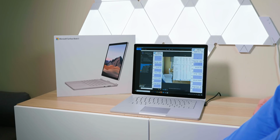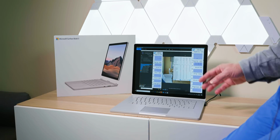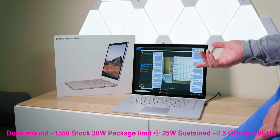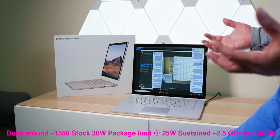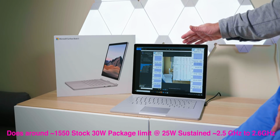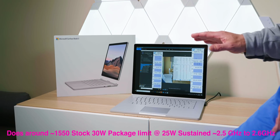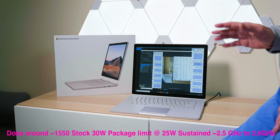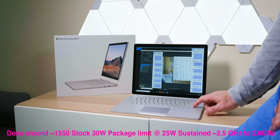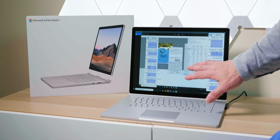Okay, now let's get into the nitty gritty, and we have a Cinebench score of 1252, which is around 750 short of a MacBook Pro 13. That has a 28 watt part that can sustain 35 watts. This sustains about 25 watts. That's about 2.6, 2.7, whereas the MacBook Pro 13 does about 3.3, something like that. Anyway, Luxmark 16023, 65 watts it draws.